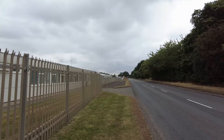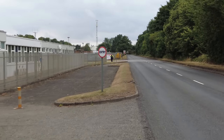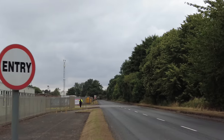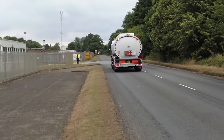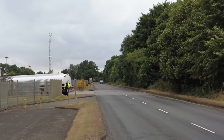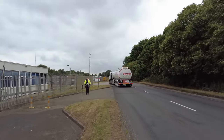Hey up. Hi for this gentleman approaching down here. I've only just arrived. Security must be good then if they've spotted me already. Or maybe that driver let them know, maybe. Yeah, I've only been here a very short amount of time, and I must have counted about six of these tankers going in already. There's another. Reynolds Logistics.